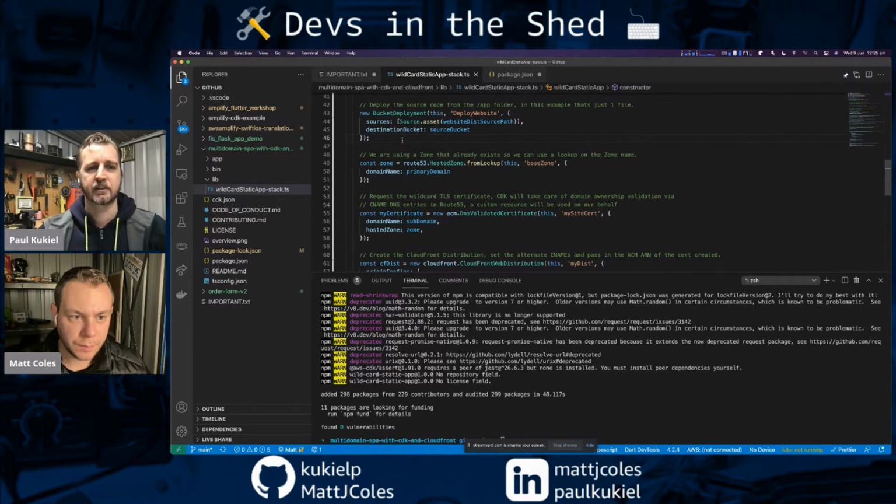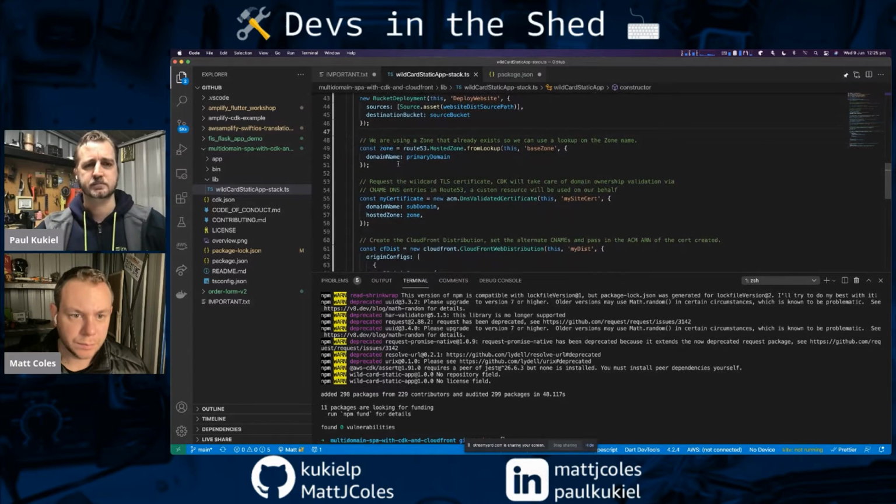At line 48, we can see that what we are doing here is using Route 53 to do a zone lookup. So we're going to pass in that actual DNS entry, so example domain.com. That will go to Route 53, look that up, and pull down the ID of the zone that we're going to use later.